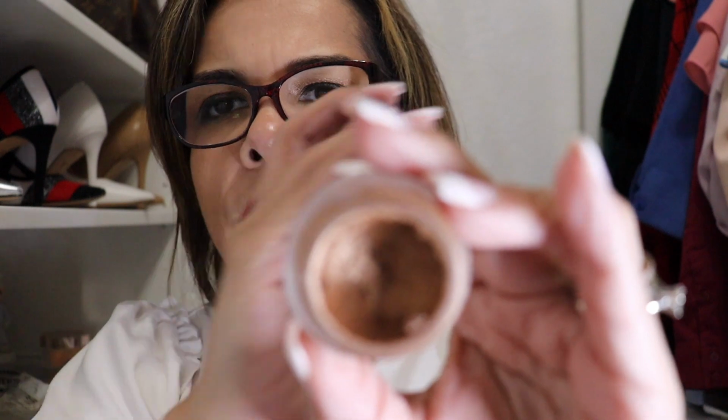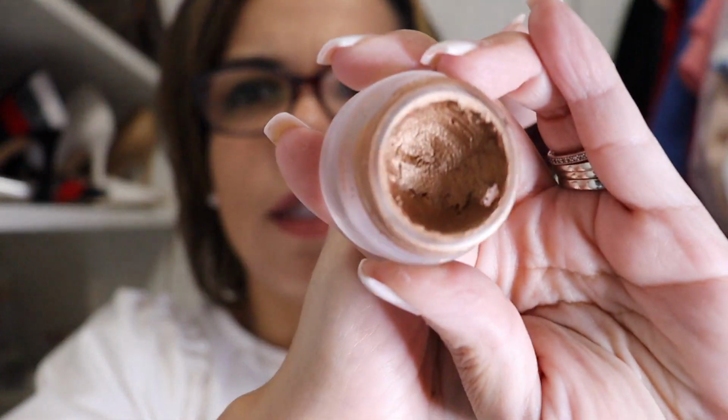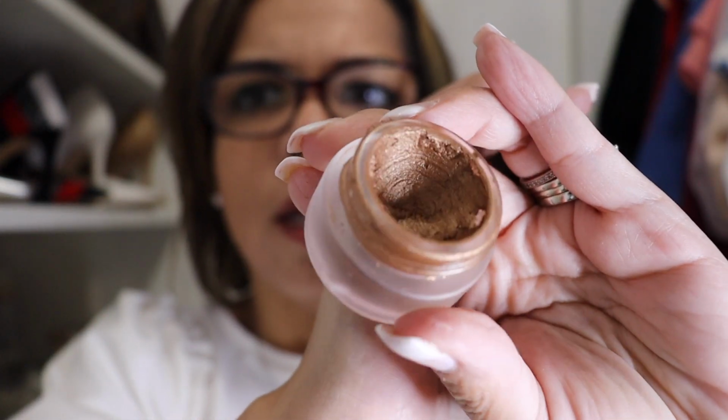Let's see here, and I am almost completely done with it, if you can see. So I'm definitely going to repurchase this one if I can find it. On the Sephora website they don't have Bet, but they have other ones which I'm going to try. Bet I think I saw on Amazon. I think they're discontinuing it.